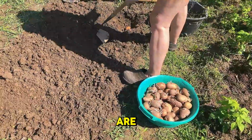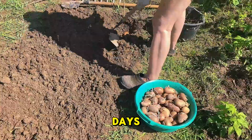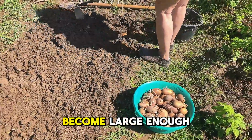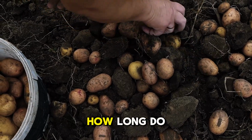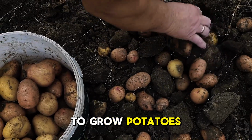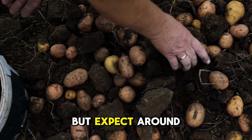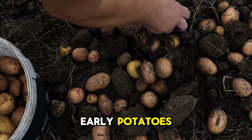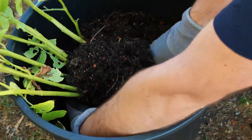Depending on the variety, you have to wait 100 up to 120 days, 3 to 4 months, before they become large enough to pick. So when someone wants to know how long potatoes take to grow, or how long it takes to grow potatoes, the duration varies with the variety, but expect around 3 months for early potatoes and up to 4 months for main crop potatoes.